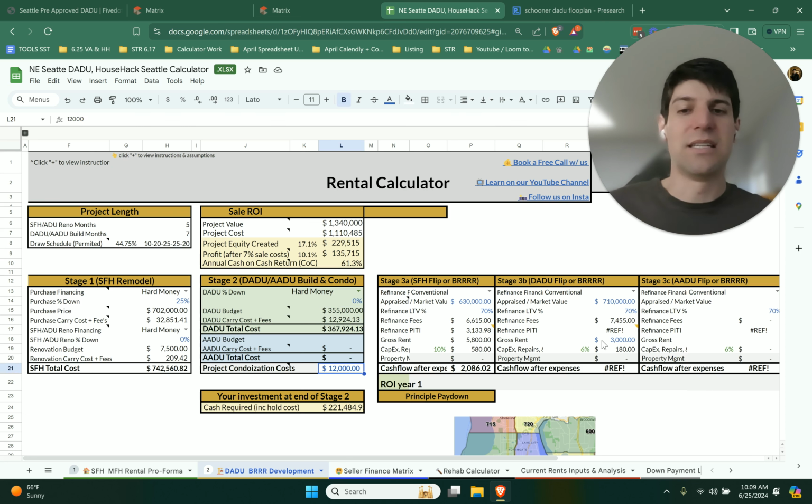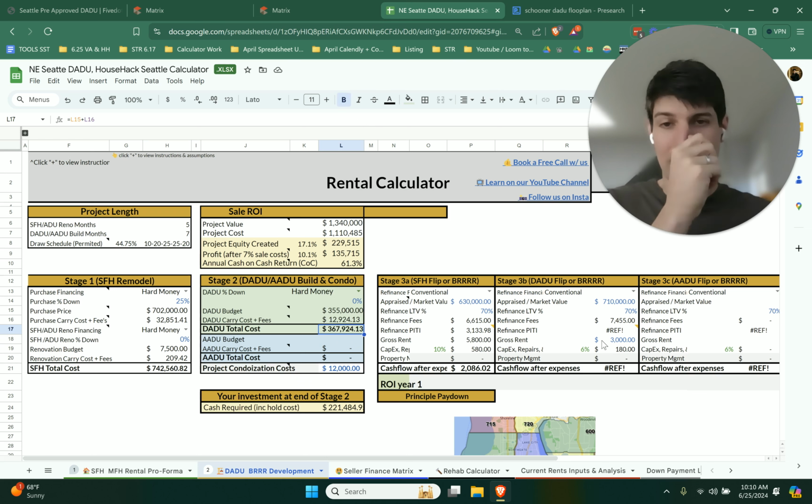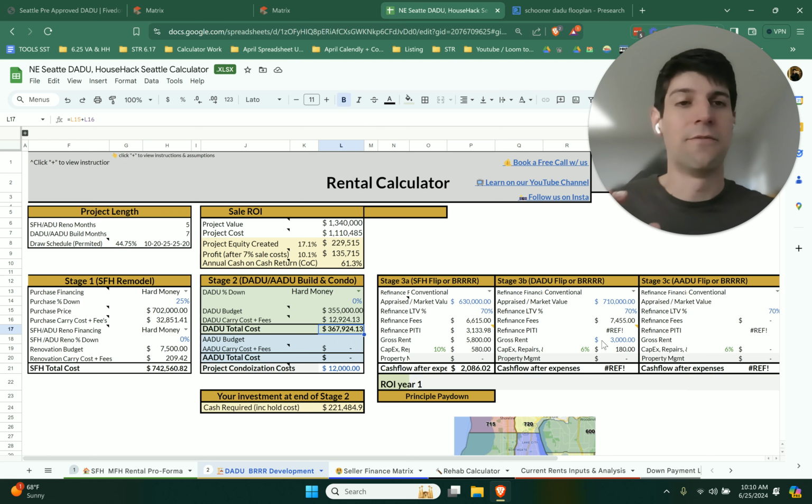The last cost for the DADU is just going to be the condoization cost. You can get it done cheaper than $12,000, but we really like Katie Dakinay, or Katie Sweeney, I believe is her maiden name, at Dimension Law Group. She's not the cheapest option, but she's called the condo queen for a reason. She does a lot of these and really does a great job at getting them done quickly and correctly. So that's that $12,000 condoization cost. All in here, then, we're looking at $742,000 for the single family and $367,000 for the DADU.